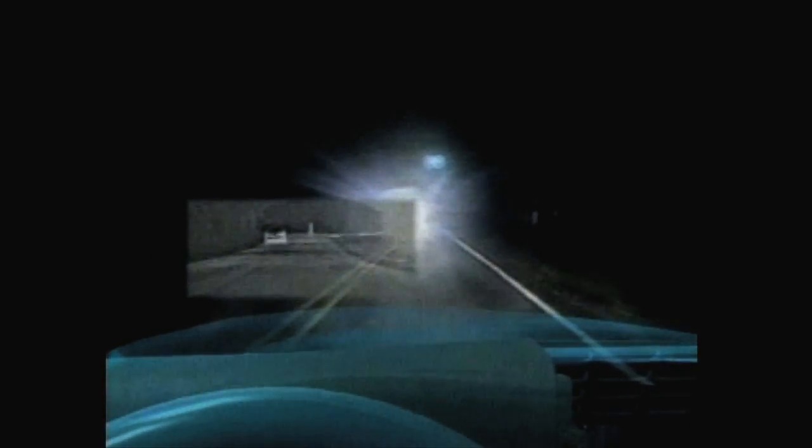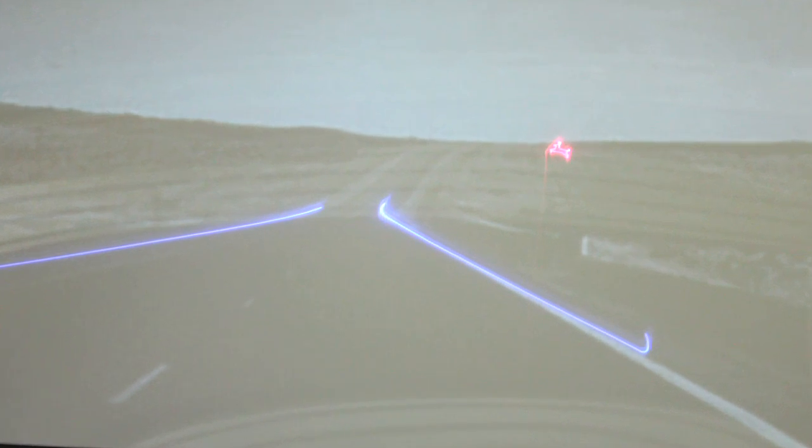Utilizing night vision and infrared cameras, GM engineers say ultraviolet lasers could paint the edge of the road onto the windshield, aiding drivers in poor visibility conditions.